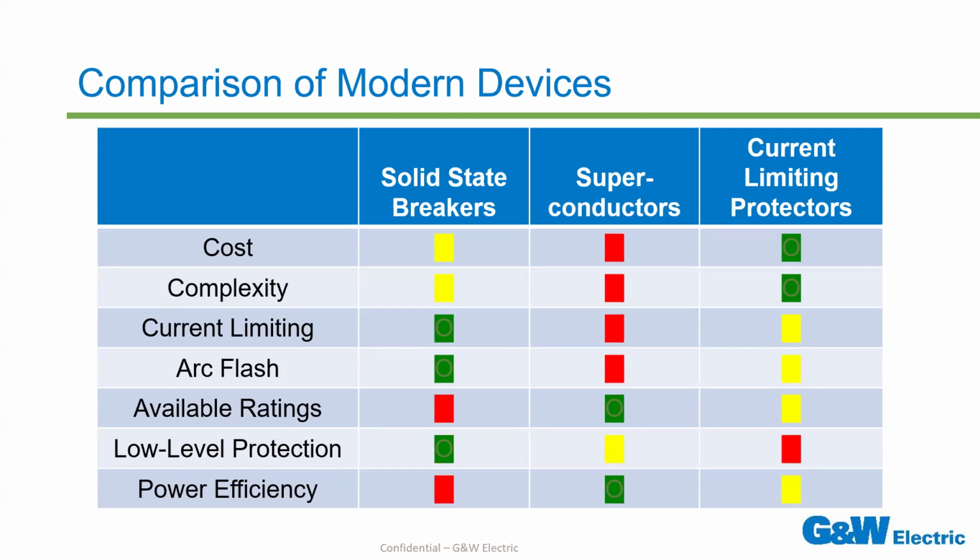With regards to power efficiency, superconductors obviously come in first. Near zero resistance is almost unbeatable. Current limiting protectors come in second, as it's just a copper bus bar in normal operation. Meanwhile, solid state breakers do require a lot of energy passing through those semiconductors, meaning that there is a very small power loss that is incurred when using a solid state breaker device. It's usually not very significant, but it is there and definitely something to keep in mind.